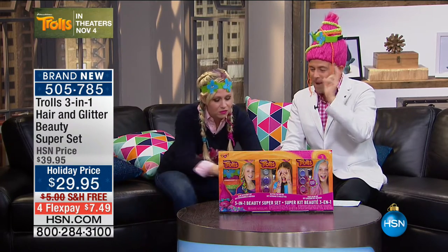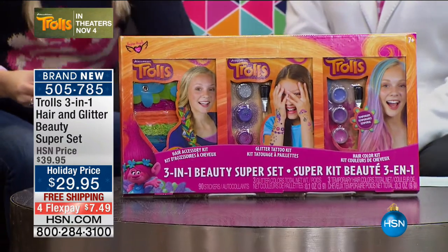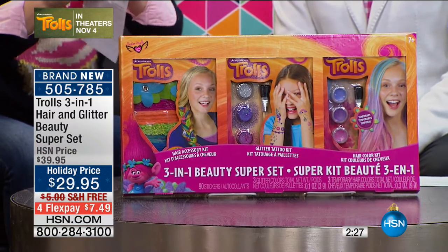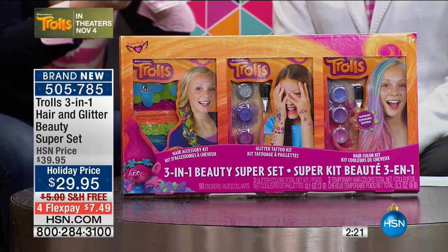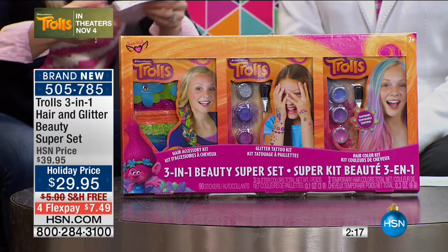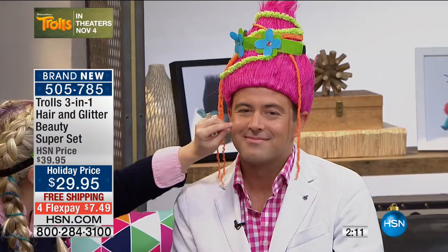So you can put the paint in your hair, which can wash out. We can use all the accessories to make ourselves look like Poppy, who is the lead character. And then you have to do the temporary tattoos. Of course. Now, I have to be honest, I did not bust out all the glitter yet, but we're going to try this. Where are you thinking of putting that? I am thinking of putting it on your cheek, Adam. On my cheek. Because why not?